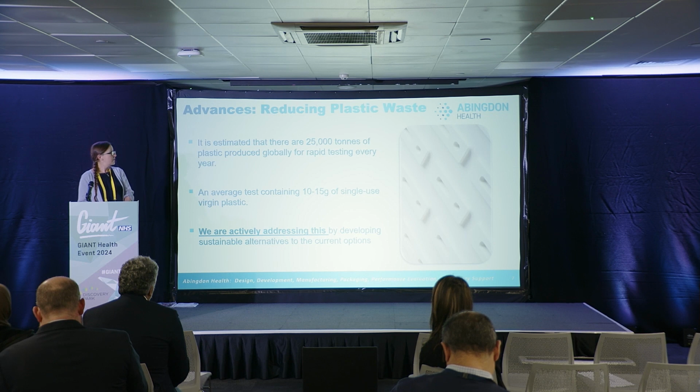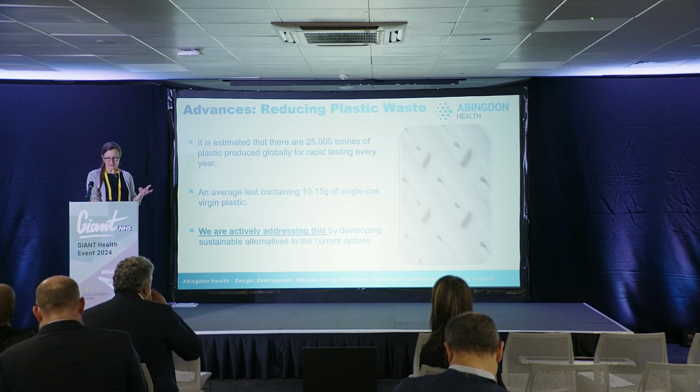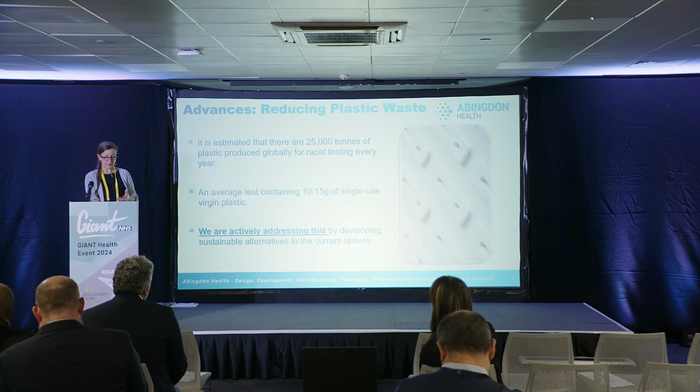I think it'd be remiss really, when thinking back to that first slide and the figure that we brought out of 1.1 billion tests in America alone, not to consider the impact on the environment that the use of lateral flow tests is having. You can see from these statistics that there's a significant amount of plastic that's being used, and with the year-on-year growth of the rapid test format, the associated waste is also increasing.